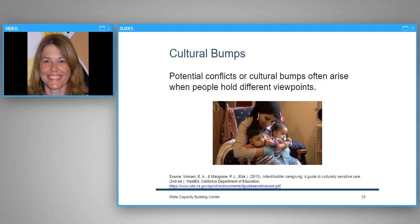Let's think about how this might apply to a childcare setting where everyone wants what is best for children, yet adults may hold different ideas of what is best for children, and how they go about providing that may look quite different. Cultural bumps do not always lead to conflict, especially when people develop skills to negotiate bumps as they arise. When handled skillfully, cultural bumps can in fact lead to greater understanding of one another.